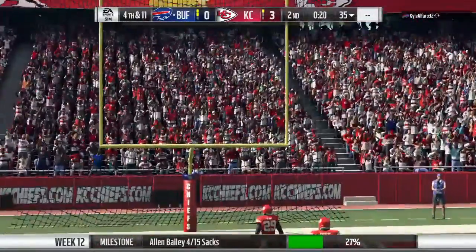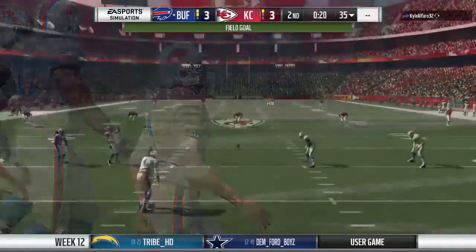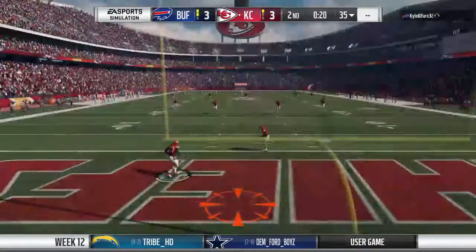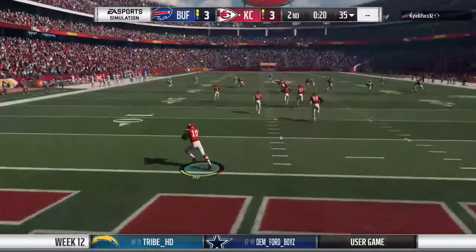And Hauschka's kick is good. And the Bills are going to tie the game at 3. And that 3-point tally now means we are even here toward the end of the second quarter. And what a way to end the half. Put some points on the board, feel better about yourselves as a team, and you're right back to even.